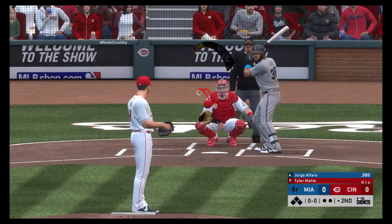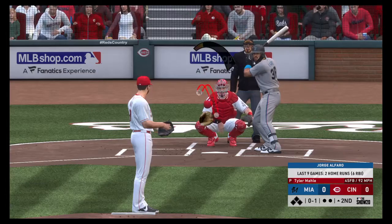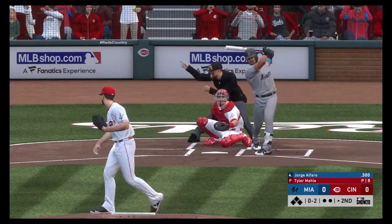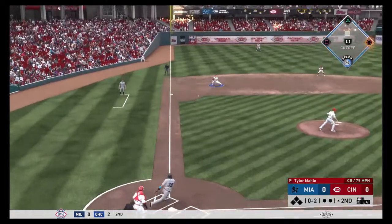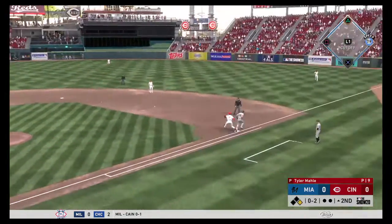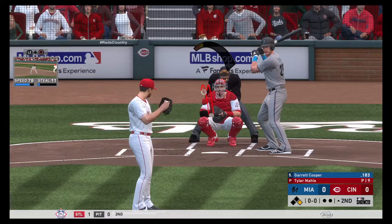Digging in now, Jorge Alfaro, hitless in 4 tries in the ball game yesterday. And he holds up here, but the pitch is a called strike anyway. Swung on and missed. That's strike 2. Oh, and he misses it. And the recovery's too late as he's able to beat the throw to first. That is it. The first baseman.